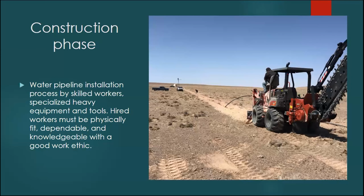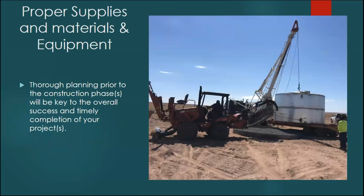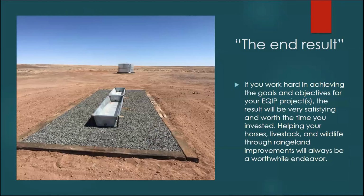Of course, the construction phase, a lot of hard work. You've got to roll up your sleeves. You can't be afraid to get your hands dirty, but you know what? You're working towards a purpose. So being organized, having equipment, having the folks, having logistics in place, that's all key. You have to be a good manager. And if you don't, you've got to find somebody that can.